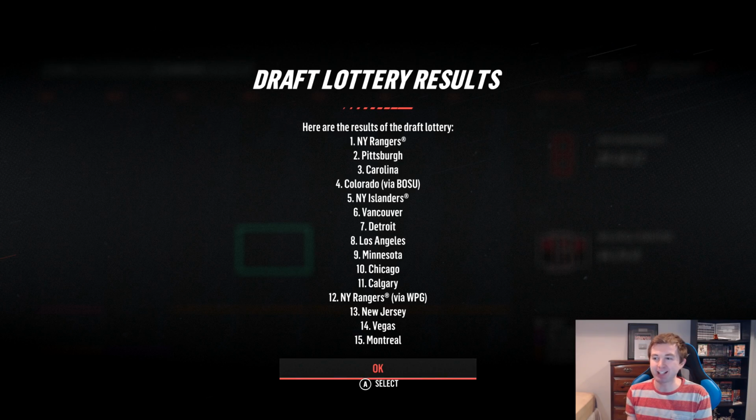The lottery results are in here, guys. The New York Rangers picking 1st overall. Not too far off real life, of course. They got 2nd last night in the lottery. I still can't believe New Jersey there, 1st overall in 2 or 3 years, and they never had the best odds either time. Pretty crazy.